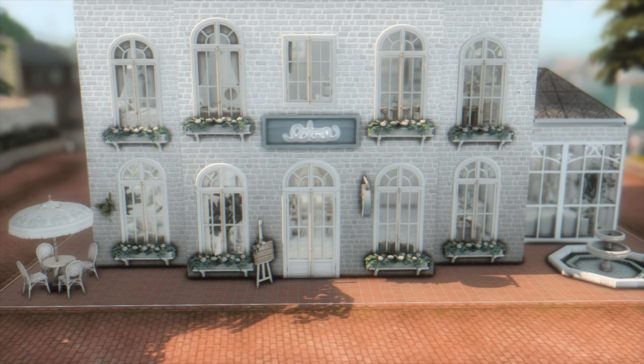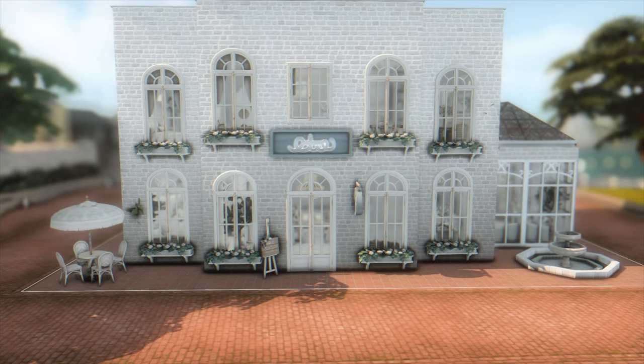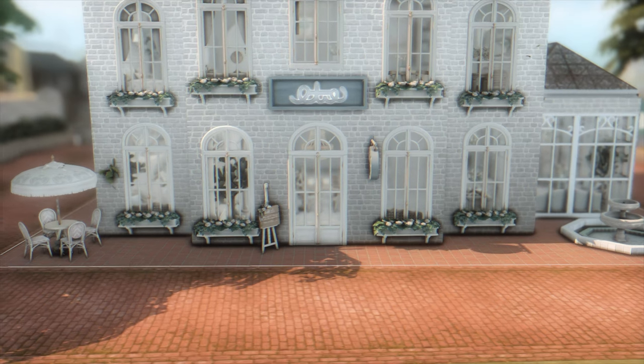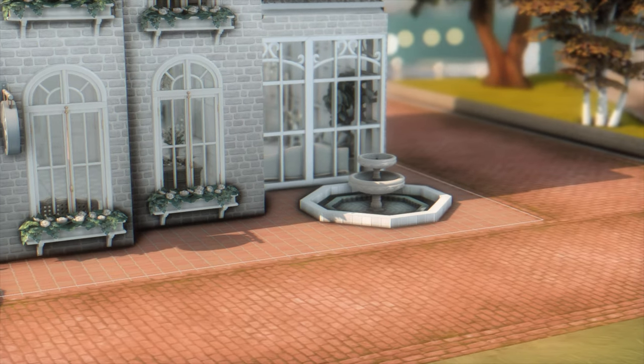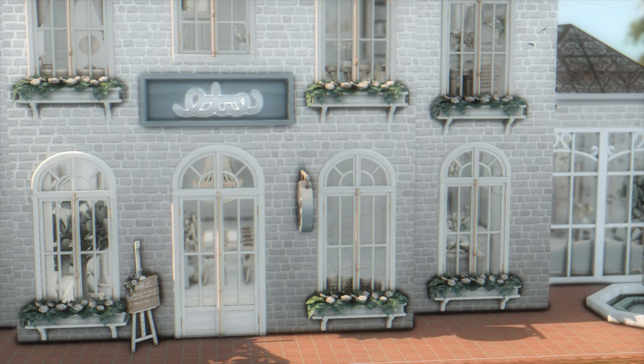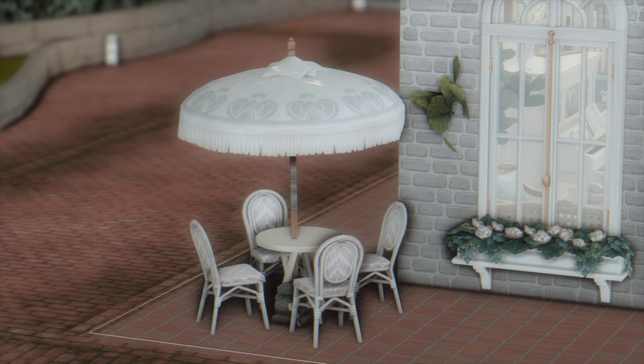Just to mention, this is a 20 by 15 lot, but I did place it on a 20 by 20 lot near Whiskerman's Wharf, just so I could have all the community lots fit together on the same strip. So as we can see, starting on the outside, again, I love the minimalistic bright colors to really brighten up Brindleton Bay and make it more of a Hamptons aesthetic. I love the landscaping choices and greenery here. We have a nice little fountain, some nice roses on each window, and a cute little seating area outside.